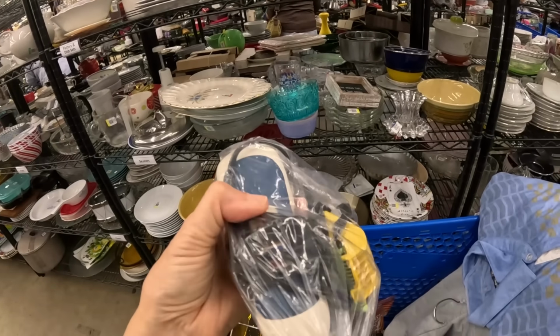I see some white plates here. Roger and I were just talking about that. We need some sort of decent plates in the kitchen. It's hysterical. We both sell dishes. I mean, let's just put it out there and say that. And in our own home, we have very few dishes, and a lot of them have chips.